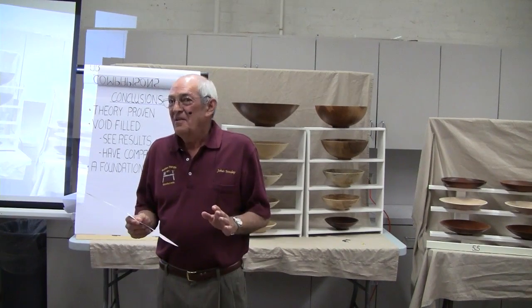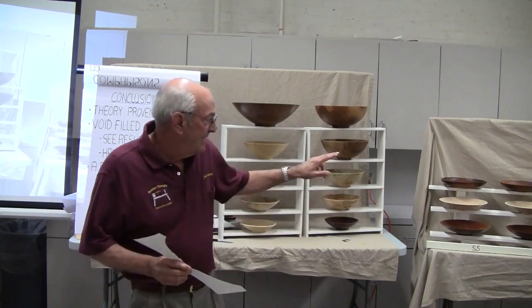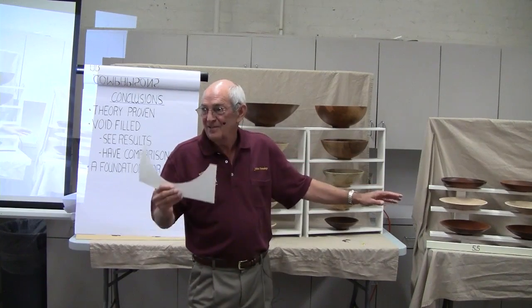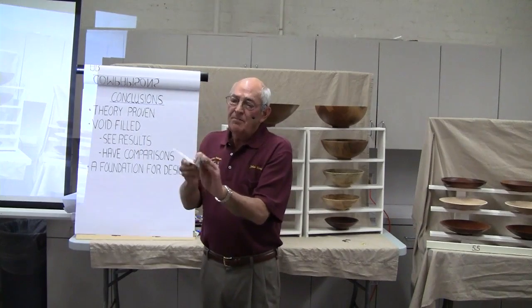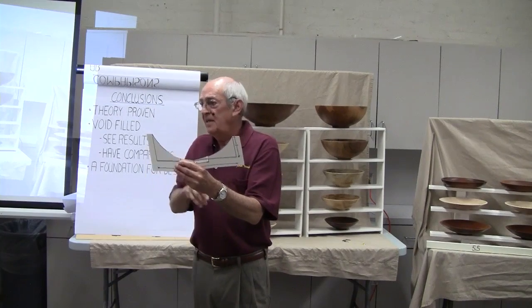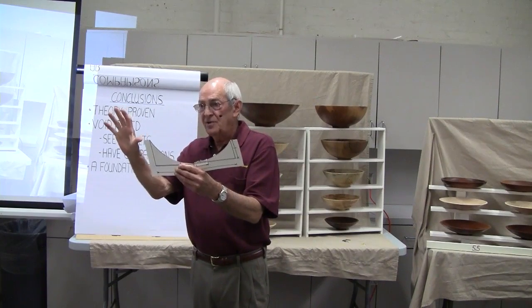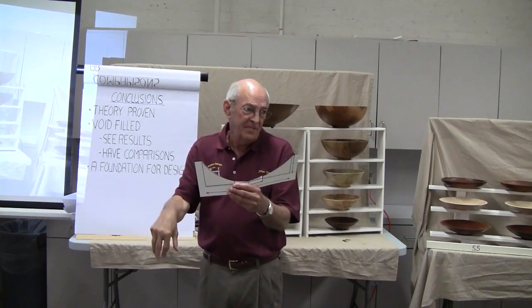And so, again, I want to make the point that you can't see that this bowl is not perfect. The template gets you in the ballpark. I can guarantee if you go up here too high and say, oh, rats, I'll just blend it, it'll stick out like a sore thumb. But if you're within 30 seconds around there, you're just fine.